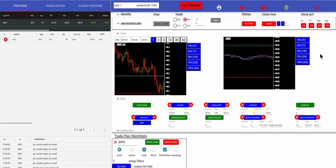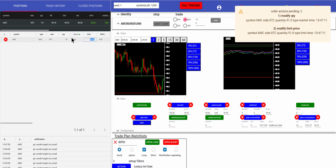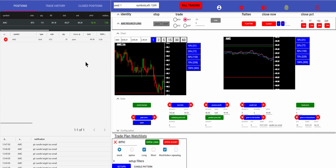And you can see I have a profit target up above. And that profit target was placed automatically. That was built into my trade plan. I decided to reduce it from 90, I think it was 90, to 51, because I was thinking maybe I was right about predicting a bottom in AMC. And of course, the minute I do that, it starts to look like it's going to go back down.